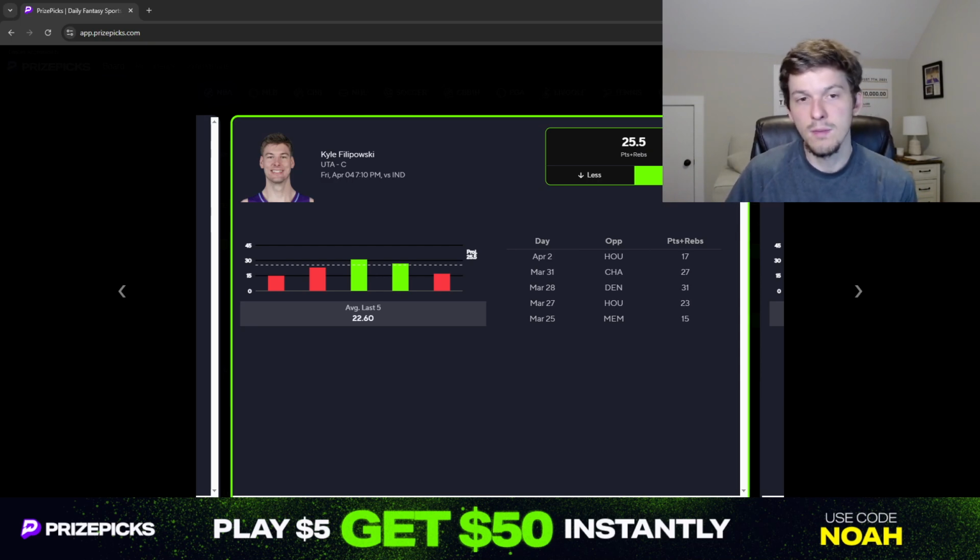So the rebounding numbers have been strong for Filipowski. It's a good rebounding matchup. The Pacers are top 10 in rebounds allowed to centers this season. They give up a lot of points in the paint as well. And although this game does have a really big spread, I think right now it's a 15.5 point spread. The Jazz are obviously a terrible team. They get blown out a lot. They're not really trying to win games.